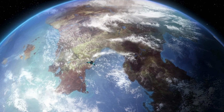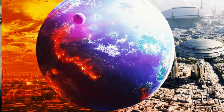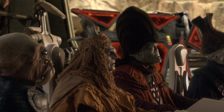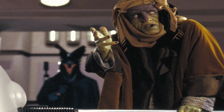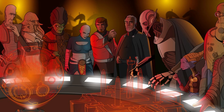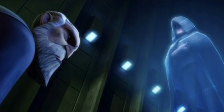Disillusionment with the Republic led thousands of systems to secede, forming the Confederacy of Independent Systems, better known as the Separatists. Their leader, Count Dooku, was once a Jedi. He and other planetary leaders claimed the Republic had grown corrupt, unresponsive, and tyrannical. But here's the twist. Both sides were being manipulated by Darth Sidious. Palpatine controlled the Republic as Chancellor and secretly commanded Dooku as his apprentice.